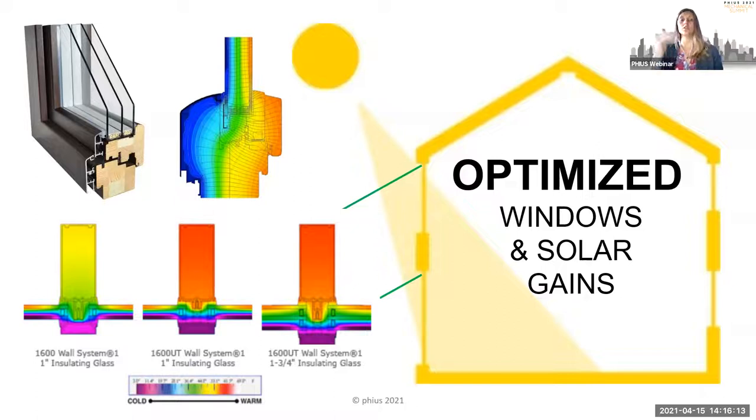So the lower the U value, the less thermal transmittance. So they're inverse of each other. So a lower U value window performs better than a higher, but a higher R value wall performs better than a lower. So we mostly just talk about U values with windows, R values with opaque assemblies. Okay, so you're looking at often triple pane or double pane windows in passive buildings.